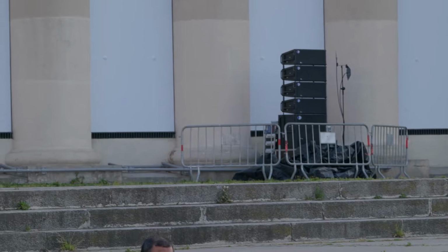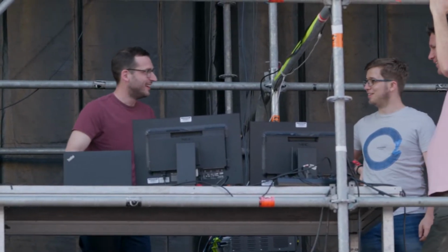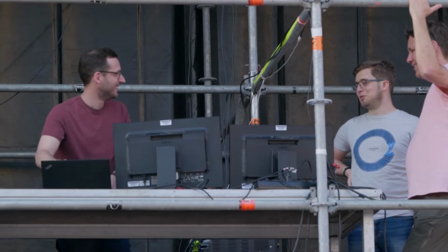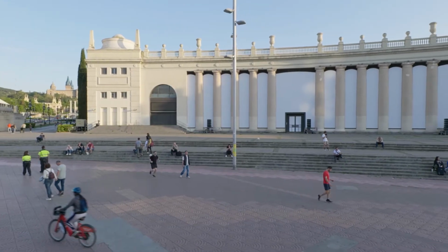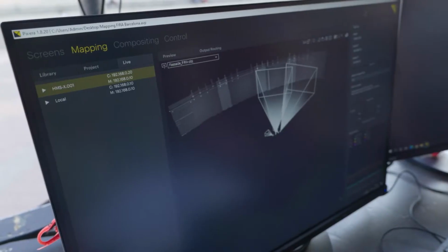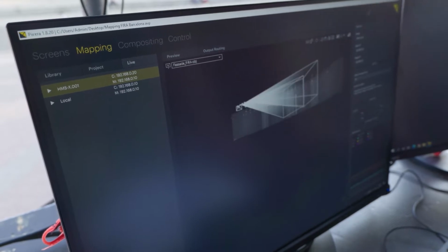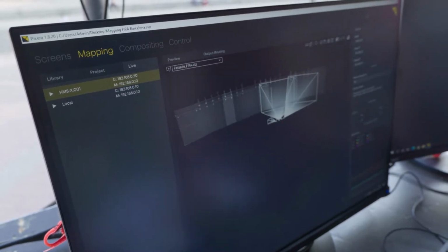And then we also have the media server, which is Pixera, that is working with the 3D of the building. So we are projecting the mapping in real time on this 3D facade. And then the server is warping all the images to match perfectly with the facade and the different surfaces that we have. Yeah, I can see the facade is very nicely done.